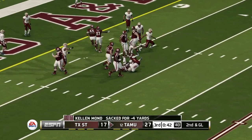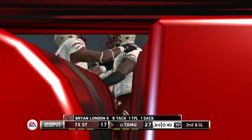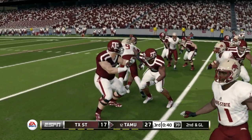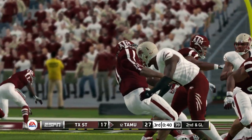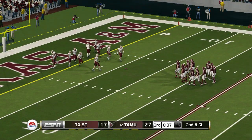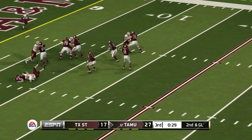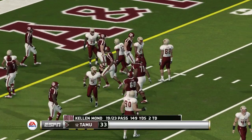Tries to buy some time, and he can't get away from the pressure. Boy, these kind of plays result in a lot of confidence from this defense and the defensive coordinator. I will not be surprised to see this defense continue to bring this kind of pressure against this offense. Here's play number 10 on the drive. Quickly, and he's got his receiver for the touchdown.